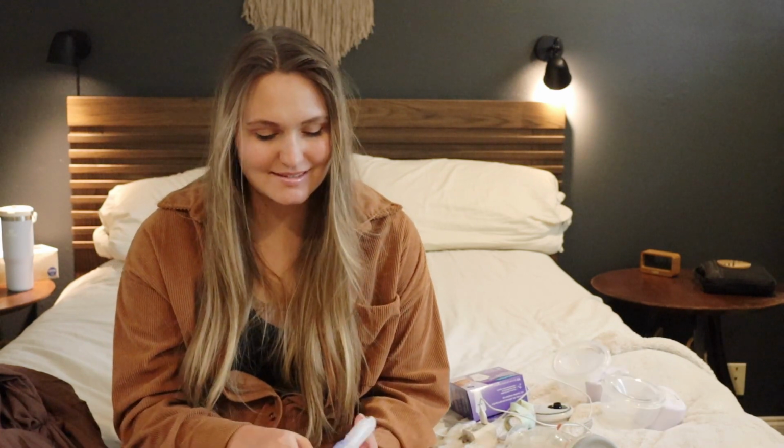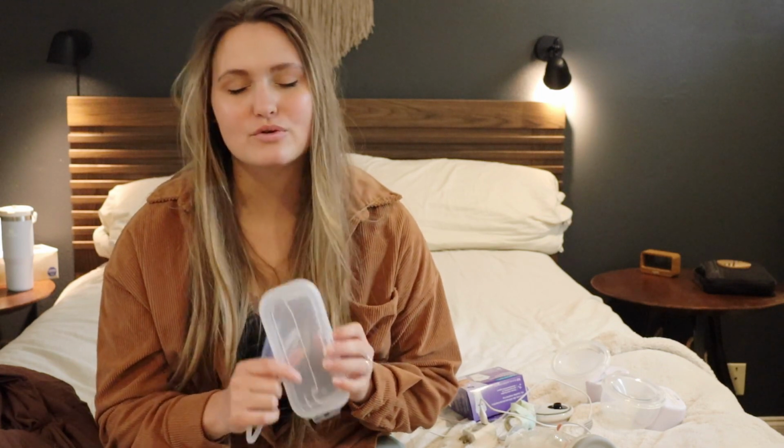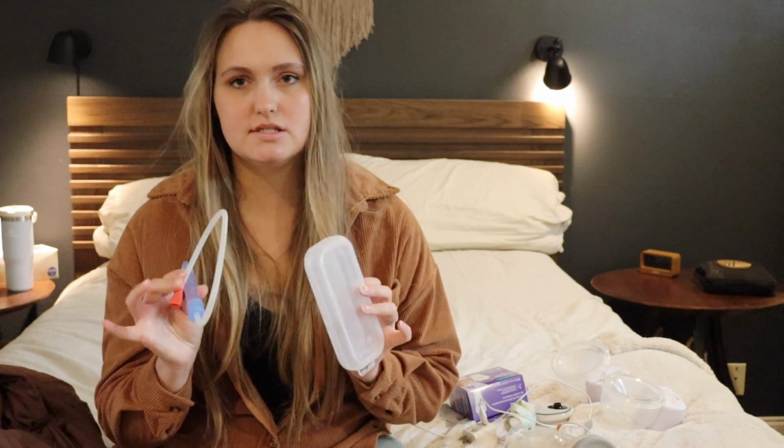Something else that you're going to want to have: babies can get stuffy, and as your kids grow, they can get stuffy. Lucy's been stuffy lately, and this is something that has come in handy many times, and I know it grosses a lot of people out, but it is the Frida Baby nose sucker.